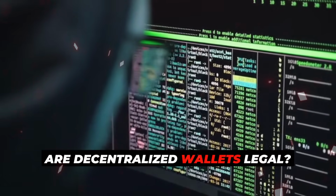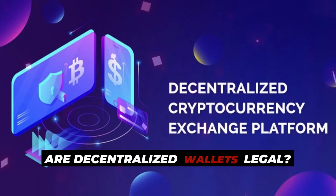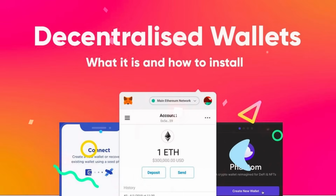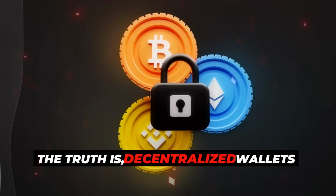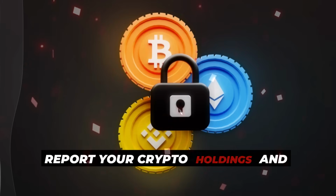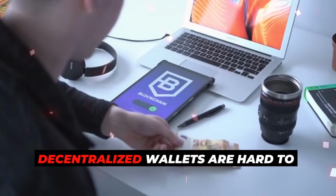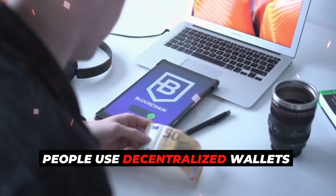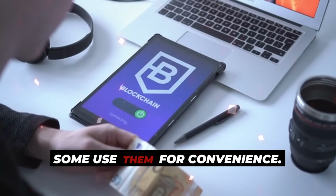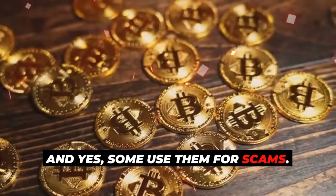Are decentralized wallets legal? This is a question I get a lot. Are decentralized wallets legal? Can I use them without worrying about taxes? The truth is, decentralized wallets fall into a gray area. The government wants you to report your crypto holdings and pay taxes on any profits. But here's the catch. Decentralized wallets are hard to track. People use decentralized wallets for different reasons. Some use them for privacy. Some use them for convenience. And yes, some use them for scams.